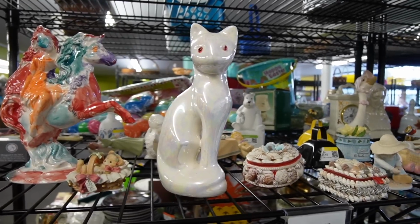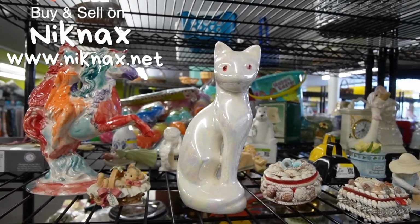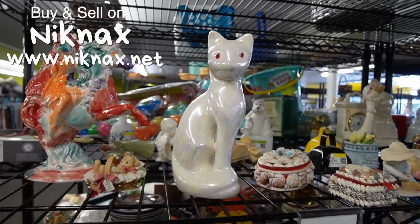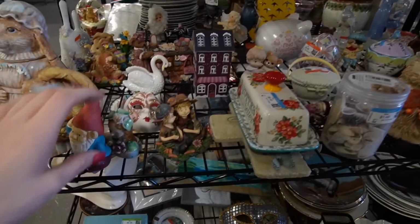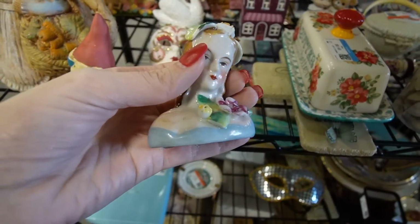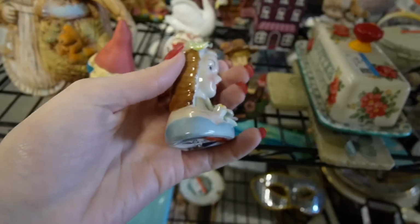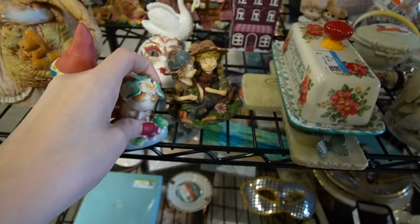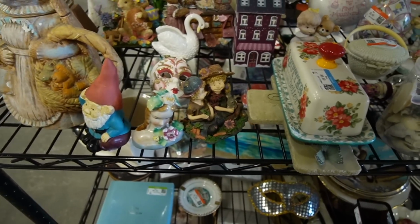The feature on knickknacks this week is actually cats, which is kind of exciting, but I think I'm still gonna leave this cat on the shelves. Maybe we'll find another cat. This is neat. What is that? It kind of looks like a half doll, but I think it's just a little bust. And there is some damage on the petals, so I'm not gonna take that with me.